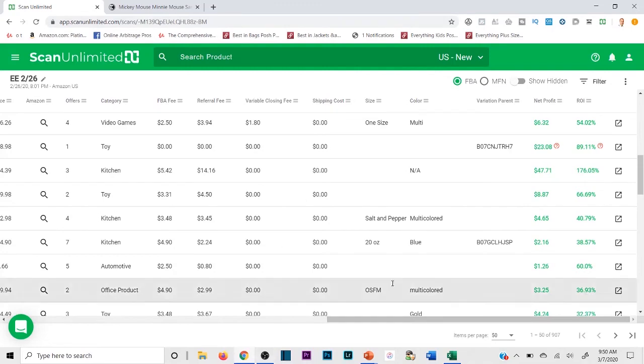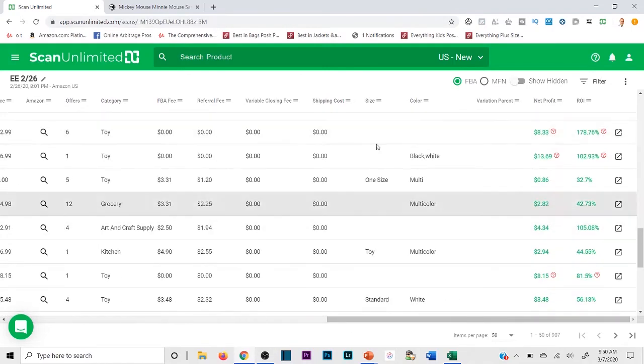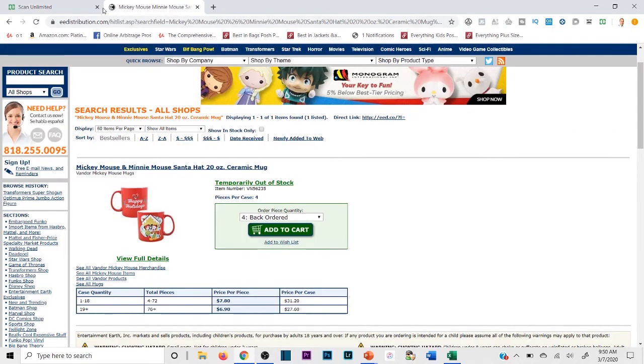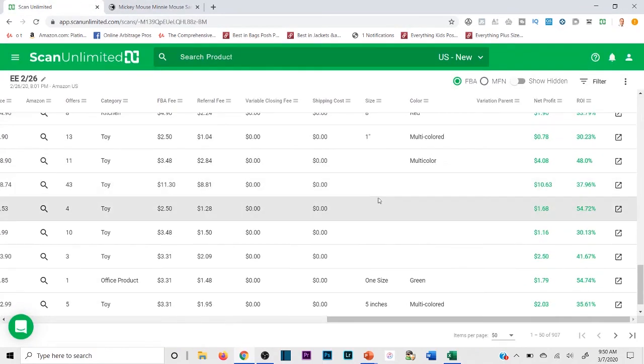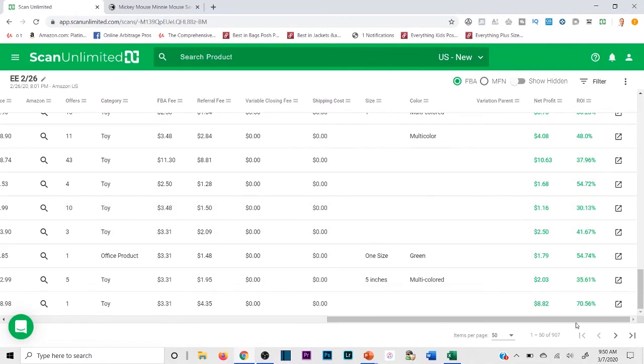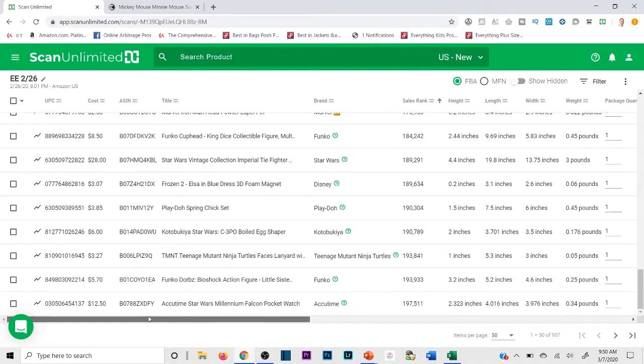That will give you a lot of better product buys. Obviously, because this is an old spreadsheet, and my software is currently updating with new stuff, I'm sourcing from older products and older buys that people have already gone through, okay? So let's scroll all the way down. Let's see, a 70% ROI here with $8. Let's check that one out.